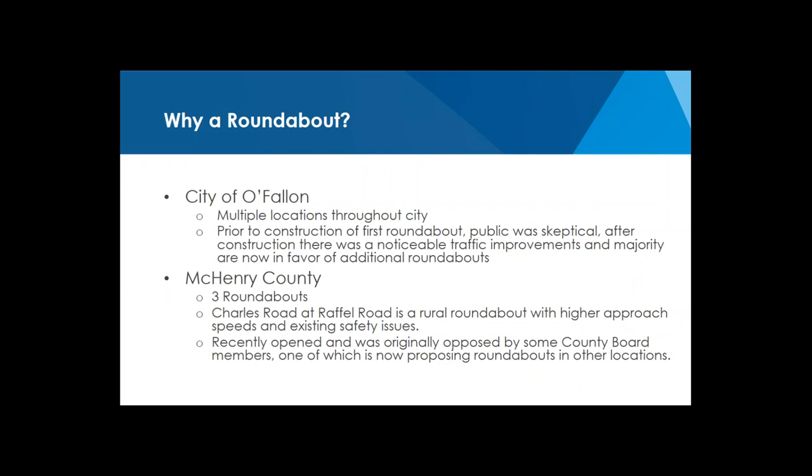In McHenry County, they now have 3 roundabouts. One of the recent openings is at Charles Road and Raffle Road, and it's a rural roundabout with some higher approaching speeds, existing safety issues, and many crashes. And it was originally opposed by some on the county board. However, I think they're seeing the light and are now in favor of roundabouts in other locations.